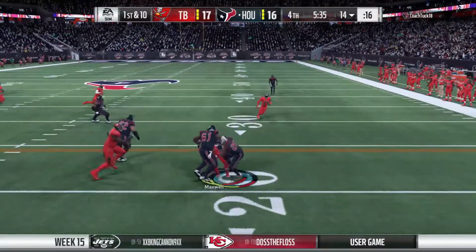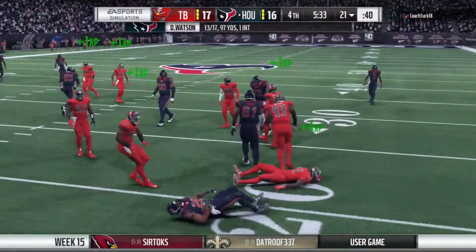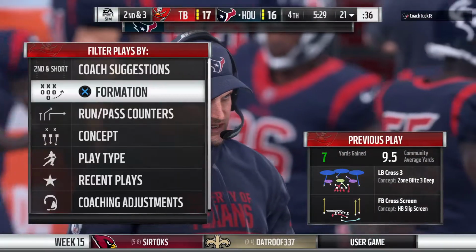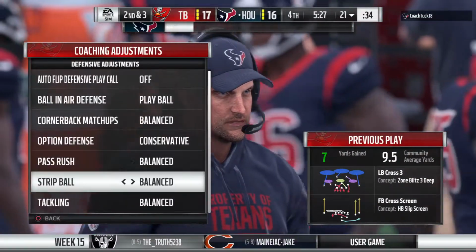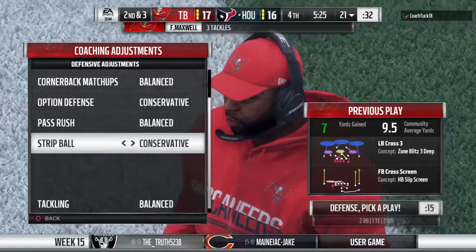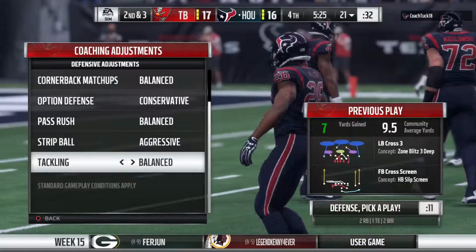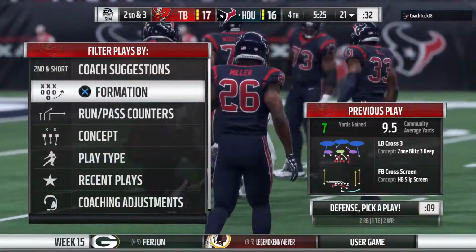Oh, it's a screen pass. That's complete. And he'll get it up here this time to the 21. 7 yards there on the 1st down screen play. For a second there, I thought that might break big. Screen pass. Looked like it was coming together. Looked like there was an opening. Still, ended up with a solid game.